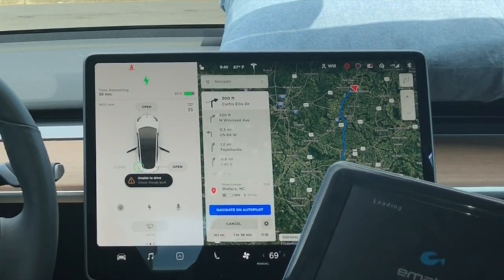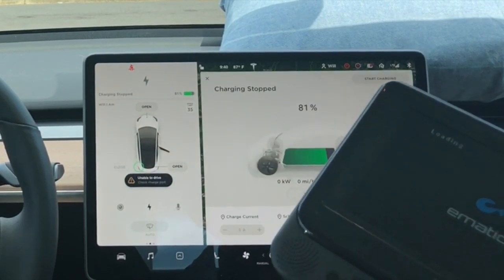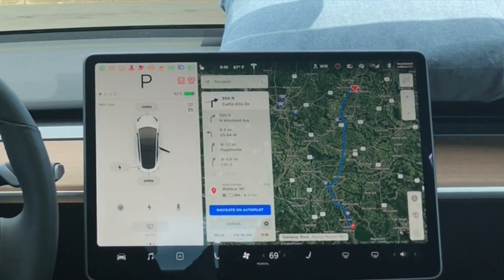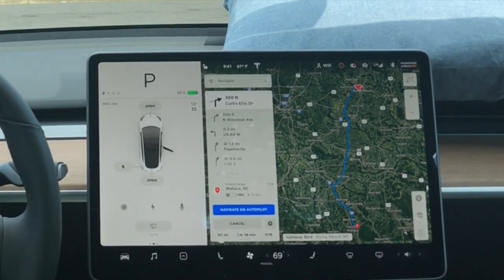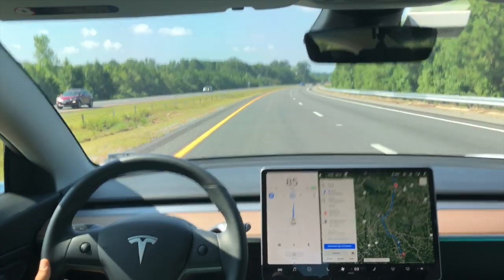I'm putting the DVD player together so my daughter has something to watch on our next leg of the journey. It is now 9:40, so we charged for a total of 23 minutes. So we have plenty of juice to get to the next charger. Our next charger, we're going from Rocky Mount all the way down to Wallace.